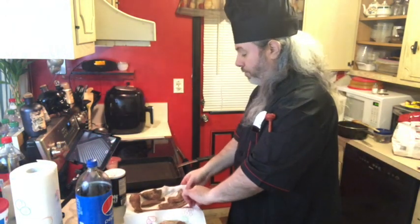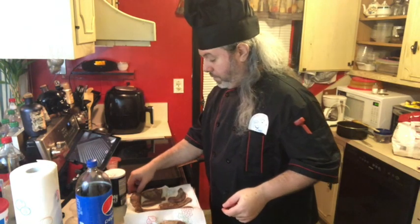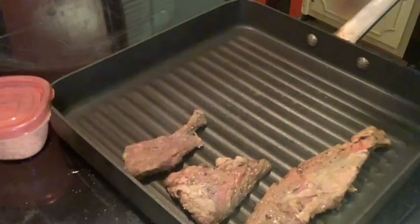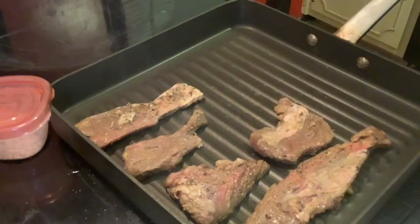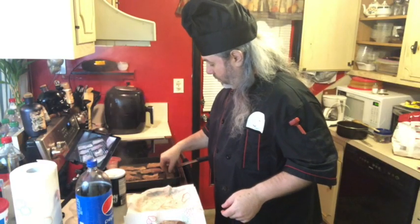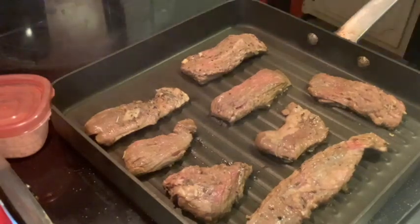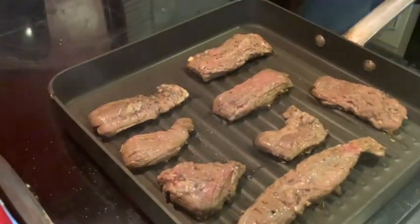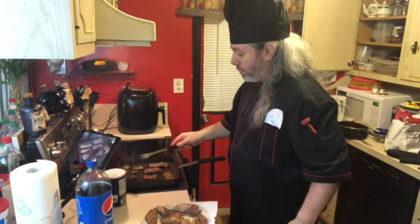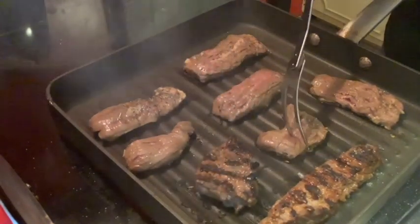All right, so now what we want to do is we're going to take our meat and we're just going to grill it. Simple as that. After about 3 or 4 minutes, you can start flipping them. Yeah, look at those beautiful grill marks.